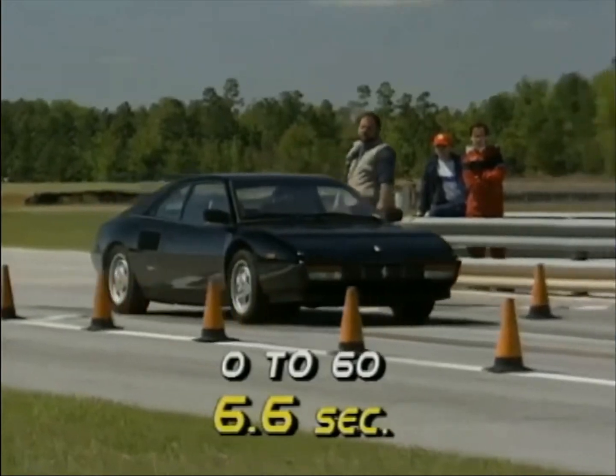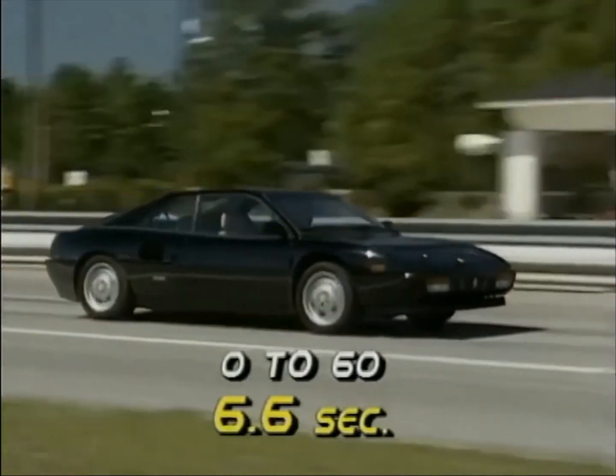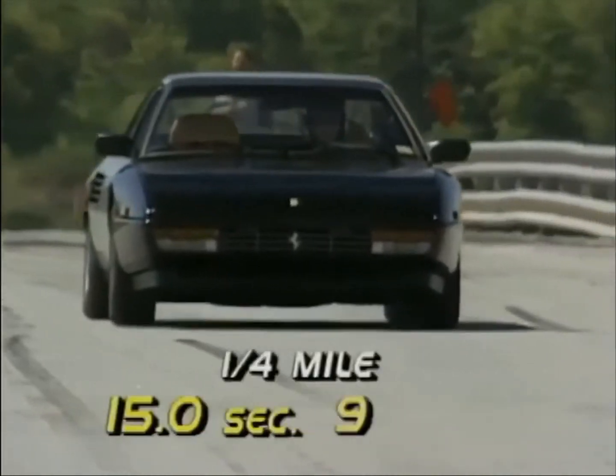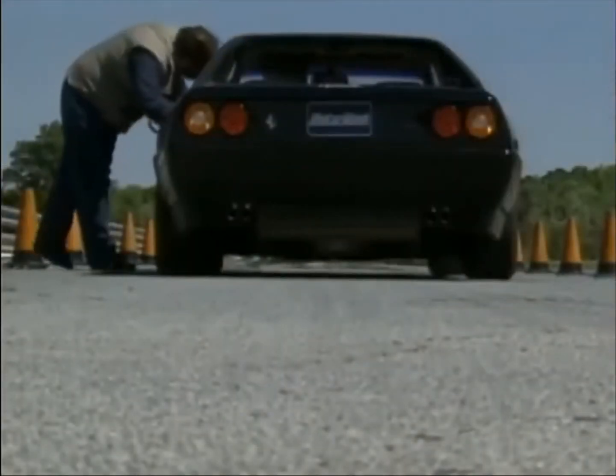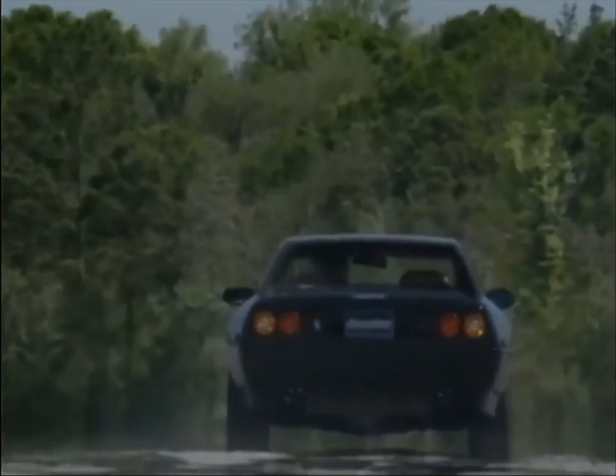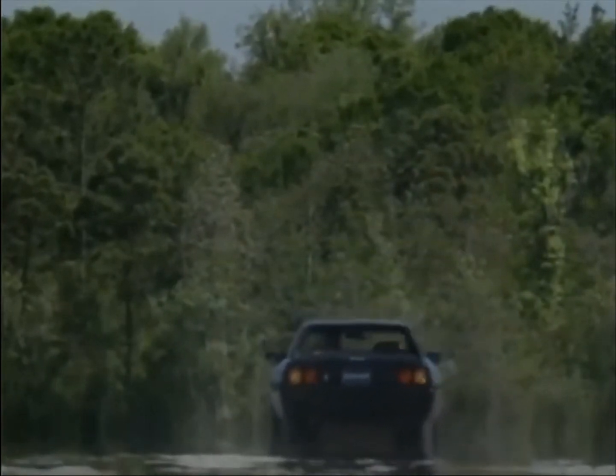Lay into the gas and the car responds with a 0 to 60 time of 6.6 seconds. The quarter mile takes 15 seconds, ending at 98 miles per hour. High rev launches are a necessity since the engine is strongest in the middle and upper part of its power band. But once up to steam, it pulls as hard as anything on the road.